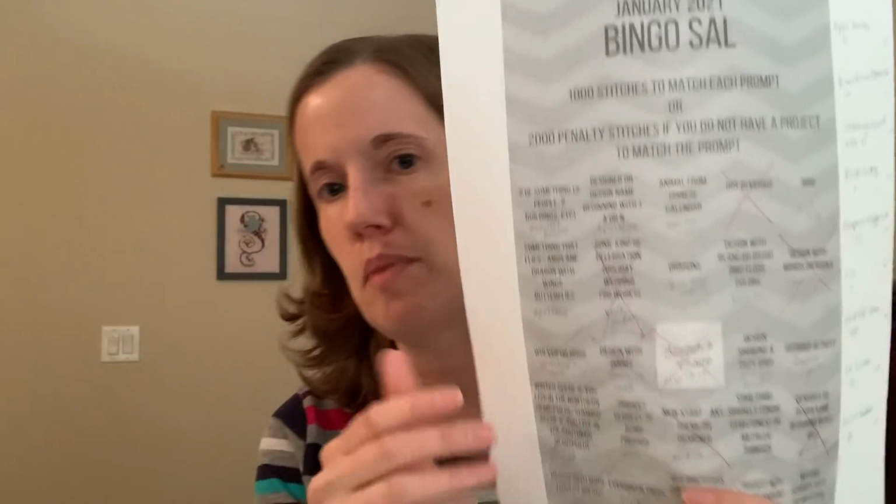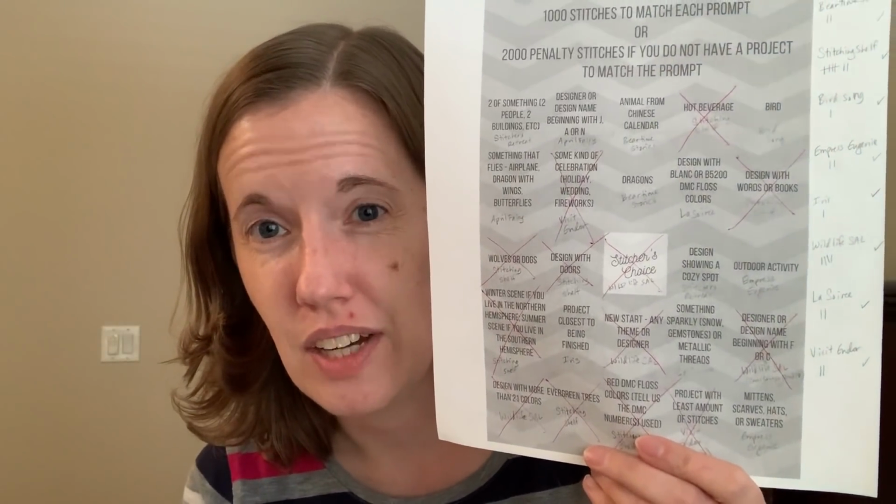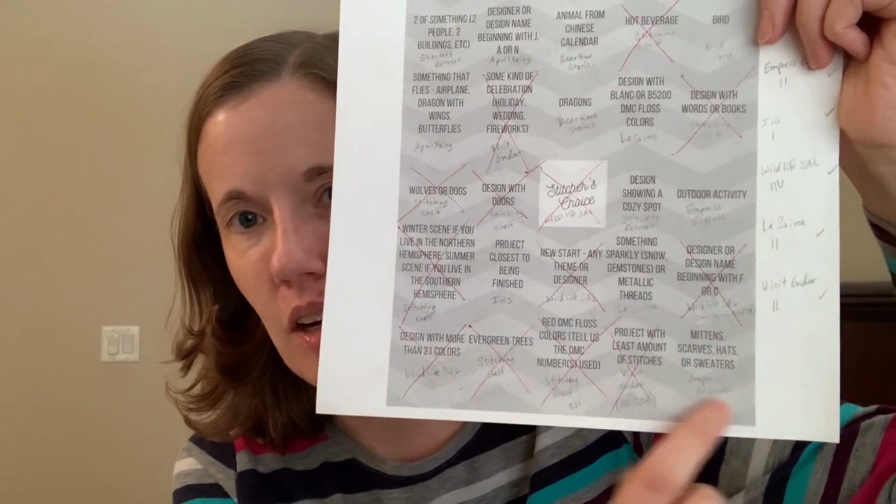And I haven't crossed off my bird yet, but I did cross off everything else that I've done so far, so I don't think I even have a bingo yet. Because I'm kind of taking it like just whichever one fits. So yeah, I think I'll get a bingo this week, because this is my hats, mittens, scarves one. So that'll be a full row right there. So, yay!